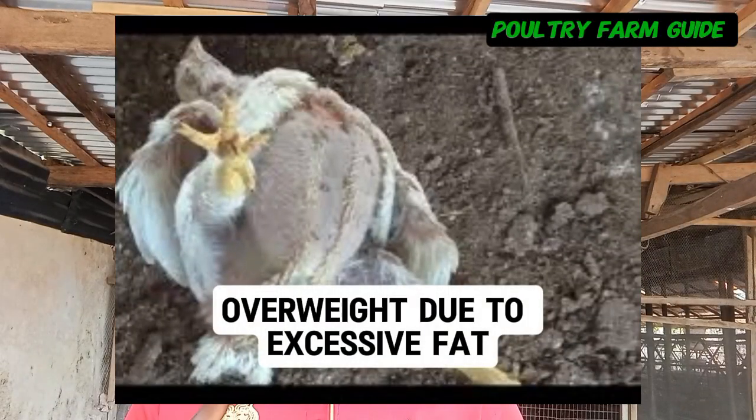Okay, but one of the problems associated with keeping broilers for a very long time is that, one, they will die suddenly because of excess fats. Two, you will run at a loss because you keep giving them feed and they will not be converting well the way they do convert when they are 6 or 7 weeks. Okay, so overfeeding the bird will lead to accumulation of excess fat in the body system of the chicken, which can lead to sudden death in your chickens.